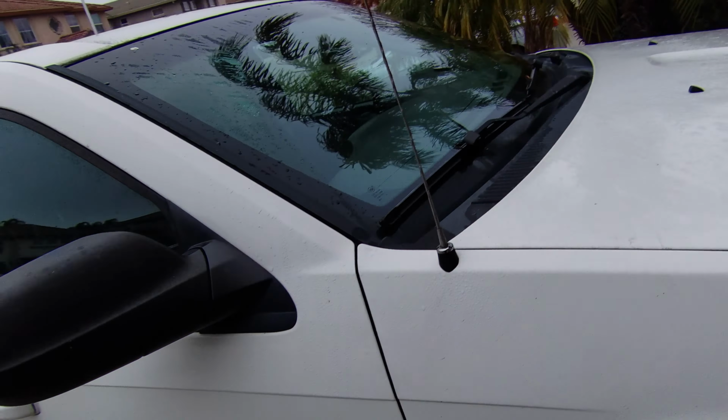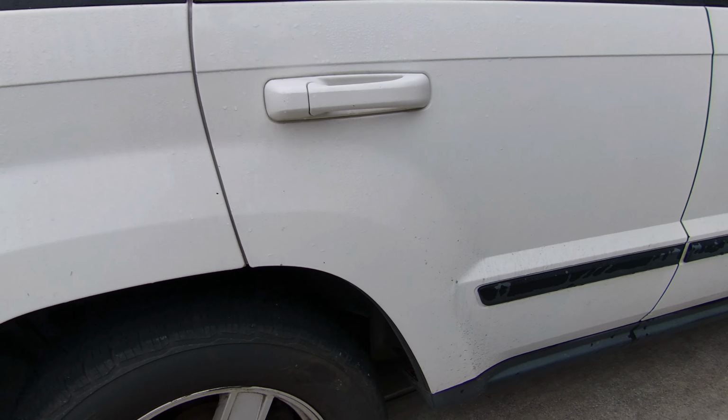It's going to need some wheel well. Gonna need a little bit of cleaning down there. Up here doesn't look too bad. It's got some dirt just sitting there on the panels. Seems to be cleaned up a little bit.